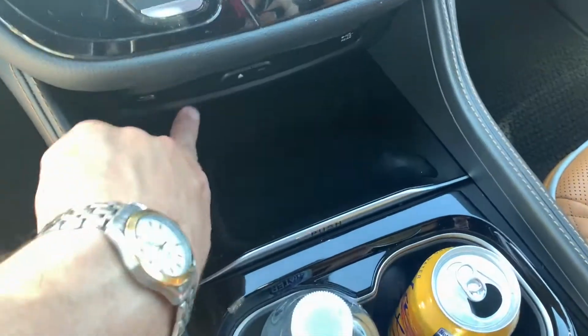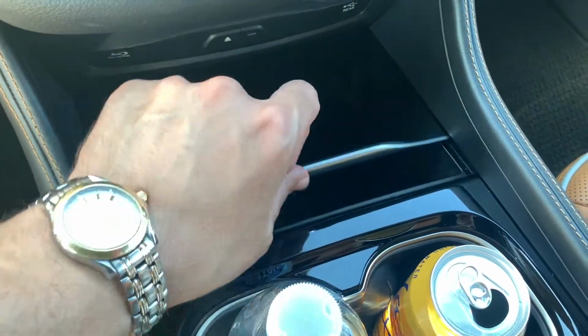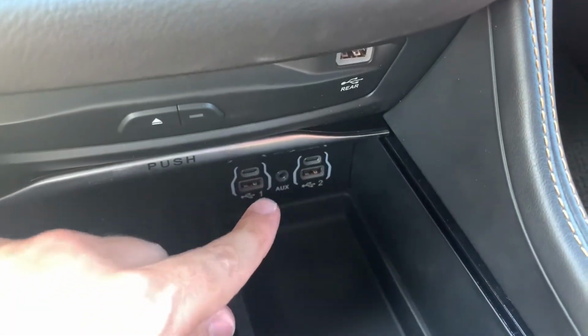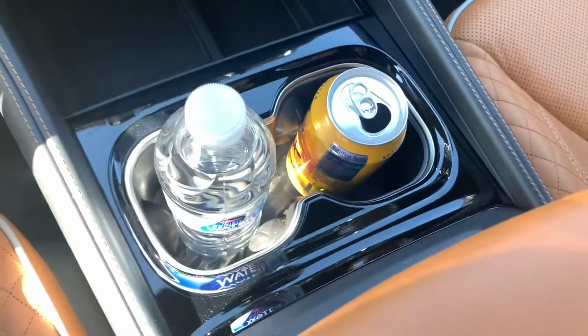So up front here, you've got the controls for the DVD entertainment system in the second row. Show you more about that later. And then this covered compartment. So you've got USB chargers, an auxiliary port, little storage tray, wireless charging. That's a nice touch. A couple of cup holders, of course.